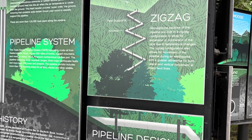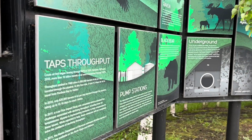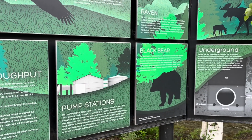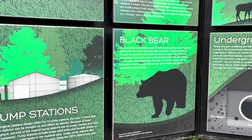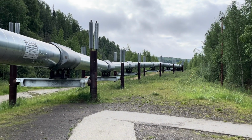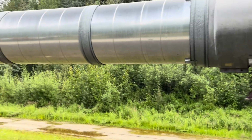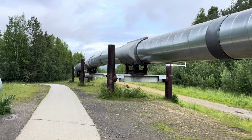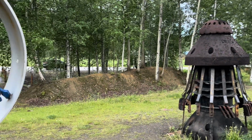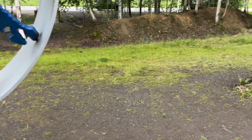A really nice display here explains how it works. We'll probably talk about the pipeline a little more as we go, and then some different things we might see along the way. Hopefully we don't see too many of those, but hopefully we see lots of those. And that heads down towards Fairbanks. And this is going to go for hundreds of miles along this road. And some more interesting information over here.